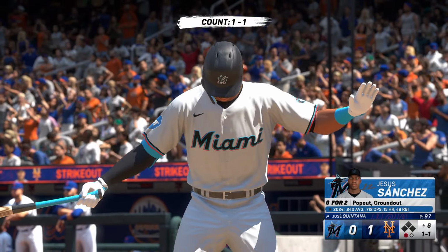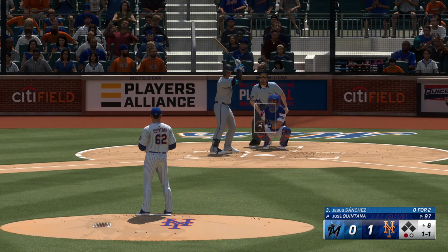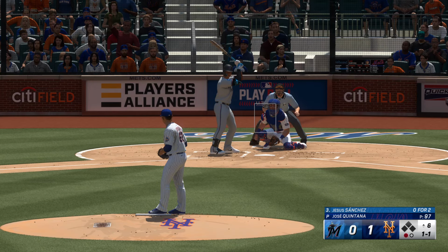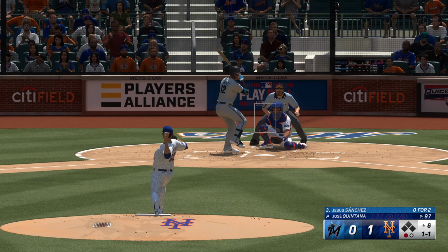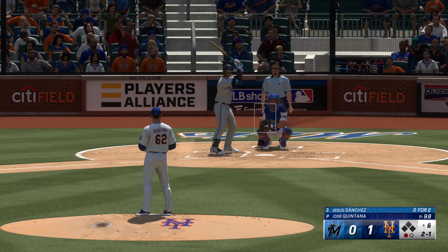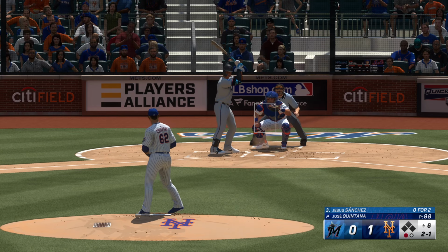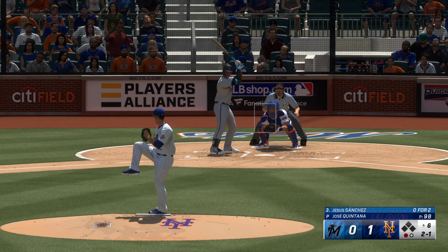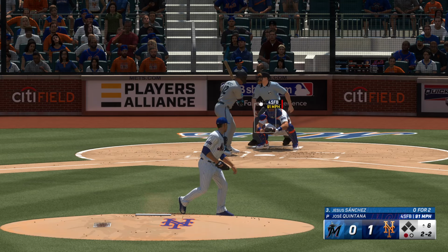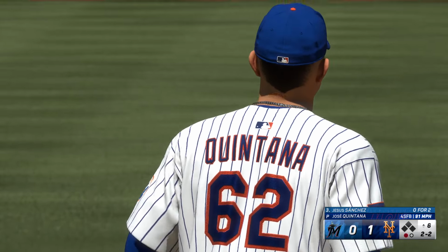For the Marlins, Jesus Sanchez. You know, this is kind of a tough matchup as a left-handed hitter facing a left-handed pitcher. What you tell yourself is I want to stay square to the plate. Try to hit the ball over the shortstop's head. And now it's even up. The lefty closing in on 100 pitches.